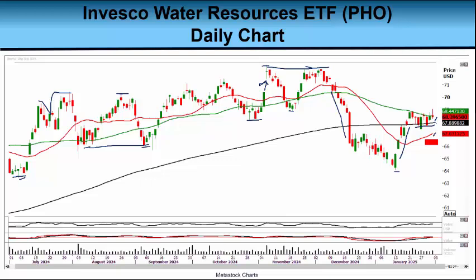So what I'm going to do here is, if in the coming week the market is behaving somewhat, because I'm not getting in if the market's very volatile, if the market's behaving reasonably well, and if the PHO can stay above the 20-day moving average, again coming in at 67.03, I may buy a small position of the PHO in my trading portfolio with a stop, and I'm putting my stop down here at 66.70.